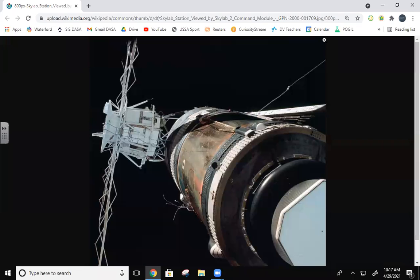Okay, so let's talk about space stations. And as always, this is going to be discussed in two main factions: the United States of America and the Soviet Union. Okay?